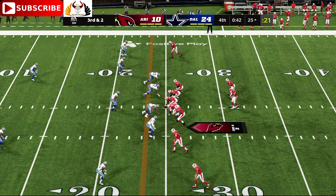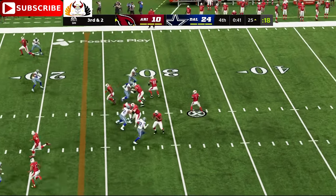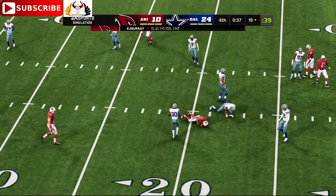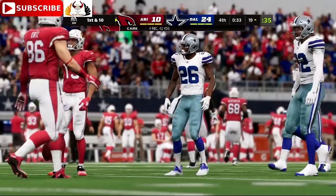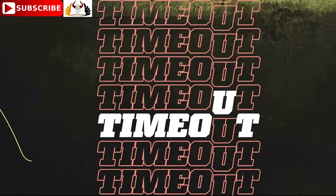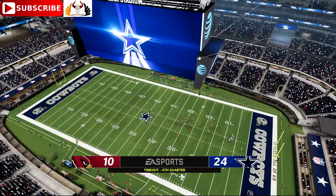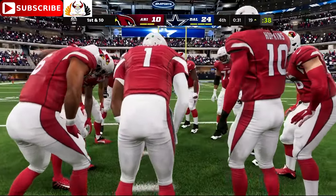It's 3rd and 2. To throw is Murray. And able to find Kirk complete. And he is going to have a Cardinals first down. It's a gain of 6 that time on 3rd and 2. The Cardinals going to use the first of their timeouts as they'll stop it with a little over 30 ticks to go in the football game.